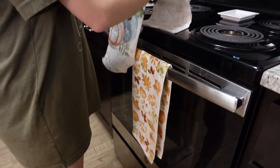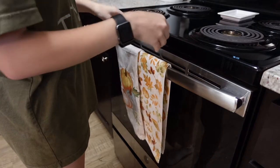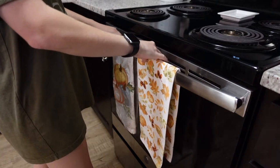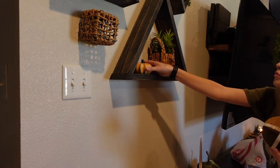These adorable kitchen towels came from Home Goods. I am so glad that I get to use towels this year on my oven, because my son last year just liked to tear them off and throw them on the ground, and I had the hardest time finding them. But this year he hasn't paid too much attention to them.